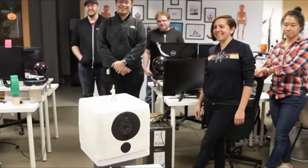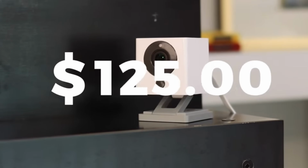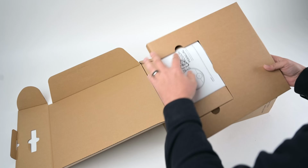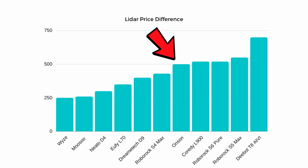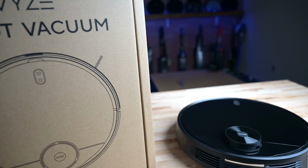WYZE is a company that got its start with a smart home camera, with the core selling point being its affordability over the competition. They recently have expanded into a wider range of products, including this robot vacuum, apparently with the same underlying model of affordability for the consumer. And price is a big part of this story. As of today, when I looked at the current prices, the WYZE robot was the cheapest LiDAR smart navigation robot vacuum I saw before shipping, and it's significantly cheaper than its direct competition, which has the potential to shake up the mid-level robot vacuum market quite a bit, which is a good thing.